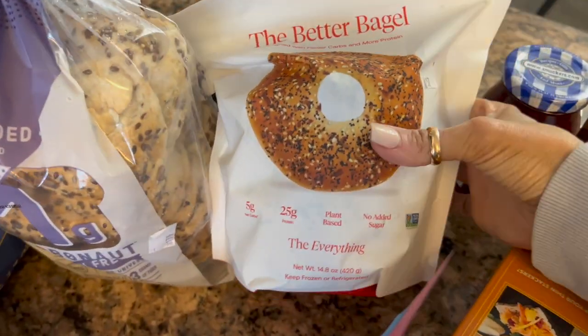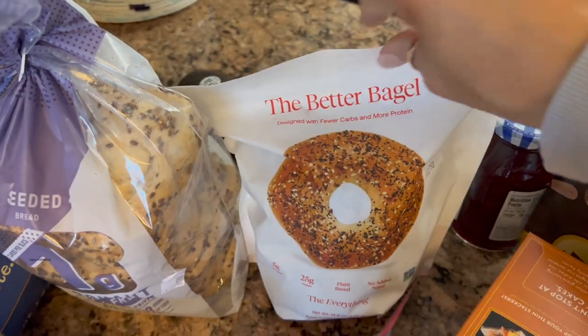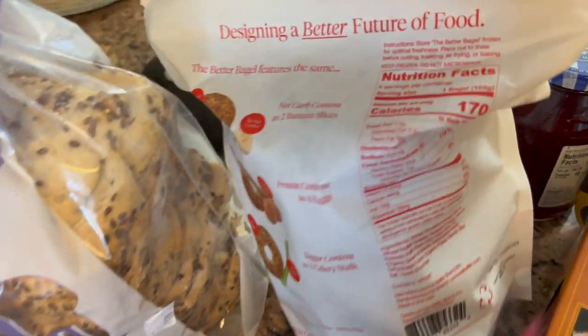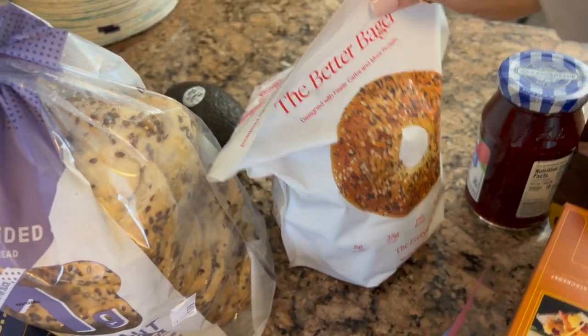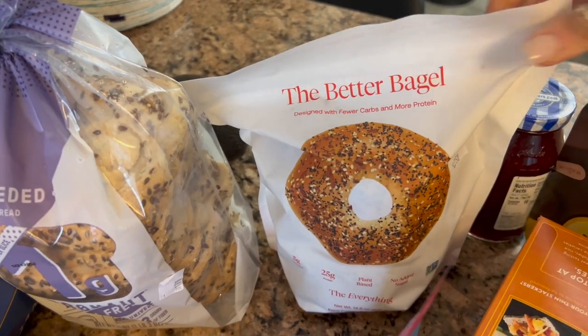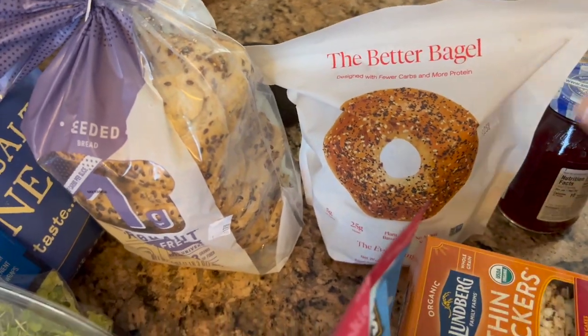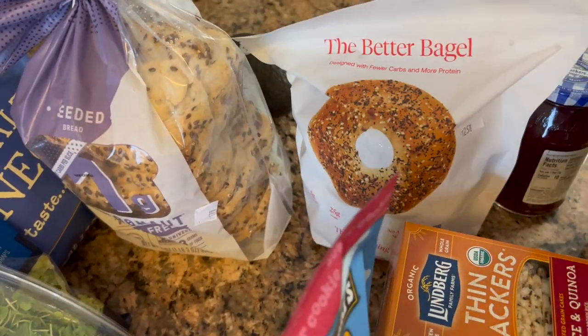Got these again. I'm not sure if I talked about these on YouTube yet, but they are high protein bagels. 25 grams of protein and 170 calories for a bagel. And they're excellent. They taste so good. I had them all last week and I had to get them again. Kind of pricey though, but worth it. There's only four bagels in here and this was like 12 bucks.